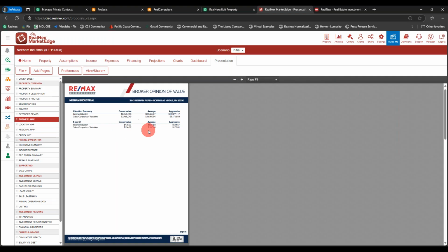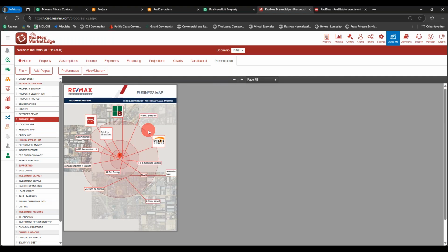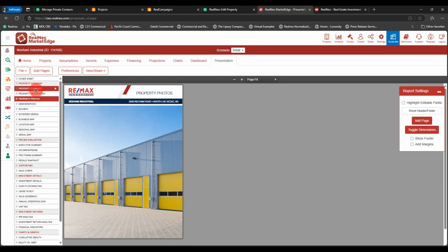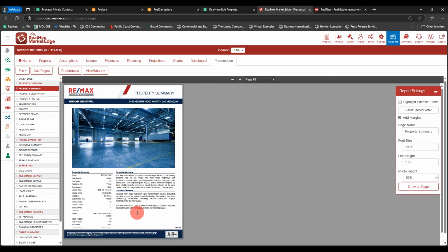Maybe you just want to show some locations on a map and you don't want to have to copy and paste all the logos. Well, we provided all this for you. Maybe you just want to add some property descriptions or photos or a summary. Again, you can have that.